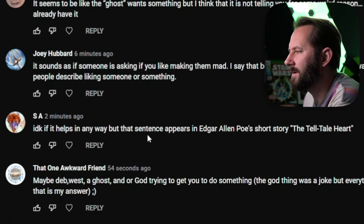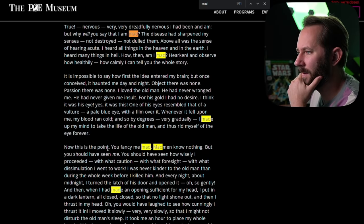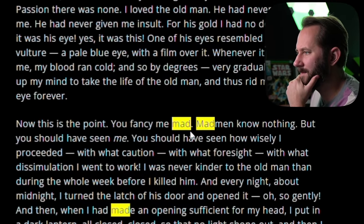I don't know if it helps in any way, but that sentence appears in Edgar Allan Poe's short story, The Telltale Heart. Okay. Shut up. Should we read that story? Wait, what? Did you guys not read that in English class? I did read it. It was really creepy. Yeah, it was. I mean, all Edgar Allan Poe stories are very creepy. What is that? Yeah, look right here. Now this is the point. You fancy me mad. Madmen know nothing.